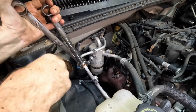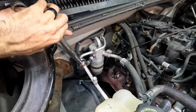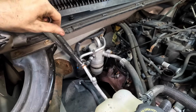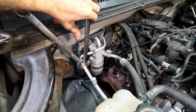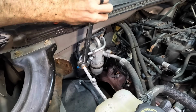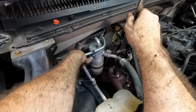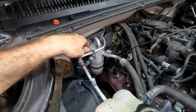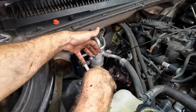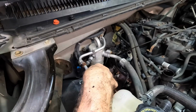See how I've got these wrenches close together? I can utilize the power of the flanges to provide the torque rather than yanking on the thing and potentially twisting up the line, which I think it actually might do. No, we're good. There we go. Is it going to separate? Yes, it is. Okay, now the orifice is down in that hole, so I need to reach in there with some needle nose and pull the thing out.